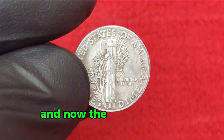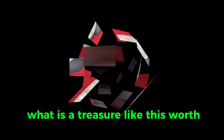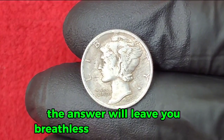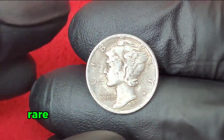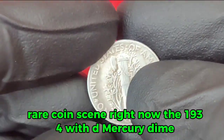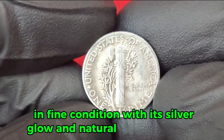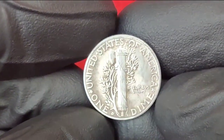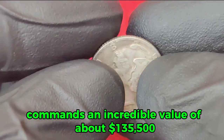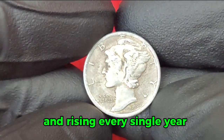And now, the question every collector asks: what is a treasure like this worth in today's market? The answer will leave you breathless. In the United States rare coin scene right now, the 1934-D Mercury dime in fine condition, with its silver glow and natural grey tone intact, commands an incredible value of about $135,500 and rising every single year.